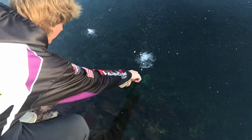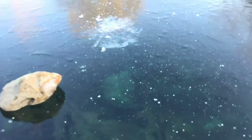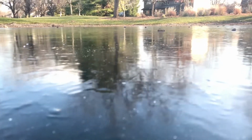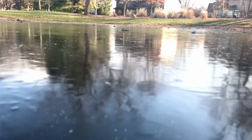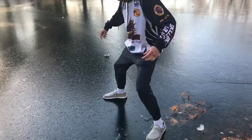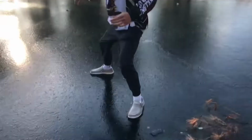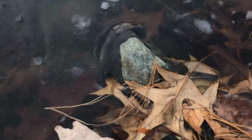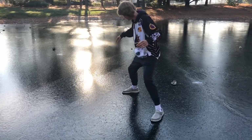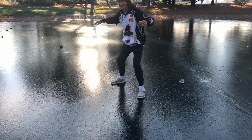I'd say it's down just about to that crack. I'd say it's like an inch and a half maybe? Yeah. Probably. Evenly distribute the weight. I mean, it looks safe, but right here there's water coming up whenever he walks. The further out you go, the safer it gets, though. Then I gotta come back, though. Yeah.